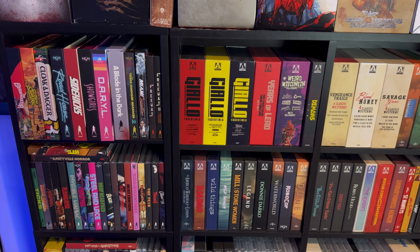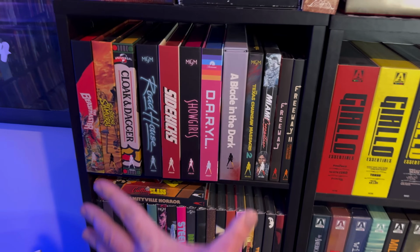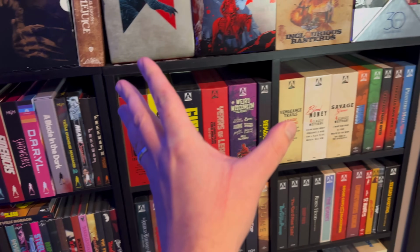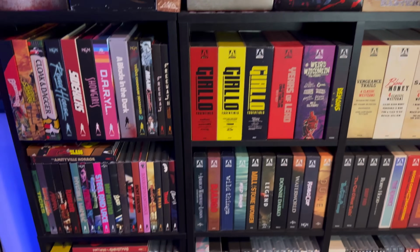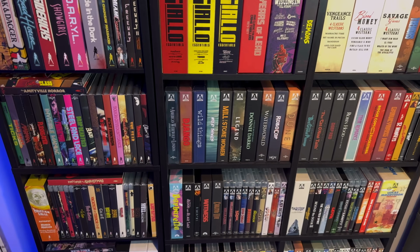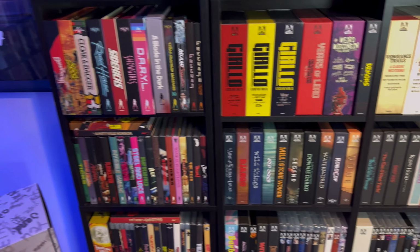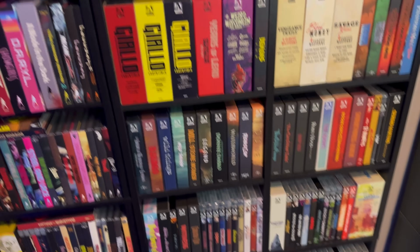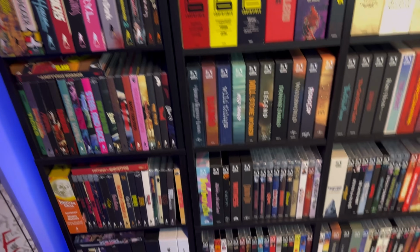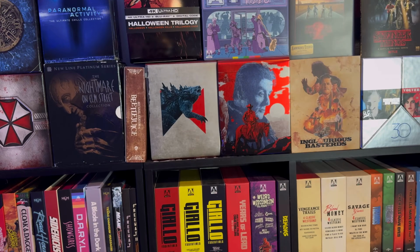And these are my smaller shelves because these are the first shelves I ever bought. I think this one right here literally is the first shelf I ever bought with all my Vinegar Syndromes on it. And then this was the second. So honestly, I could probably make this whole area Arrow Video at this point. And maybe Umbrella. Maybe I can combine those together. But right now I have Vinegar. I have Arrow. I've got Second Sight. Pretty much all my premium box set editions are on this shelf. The really nice stuff is on here.